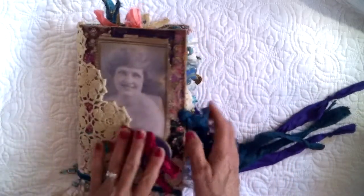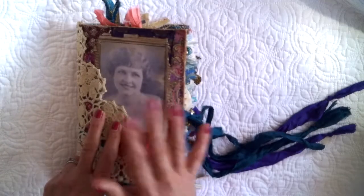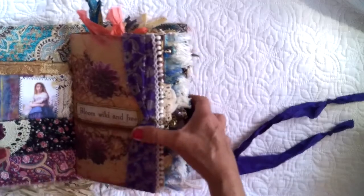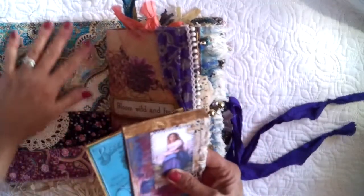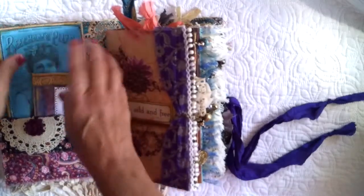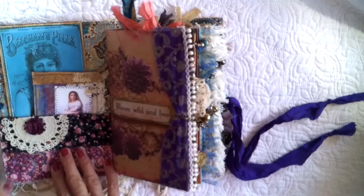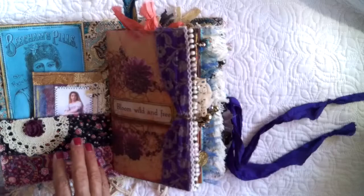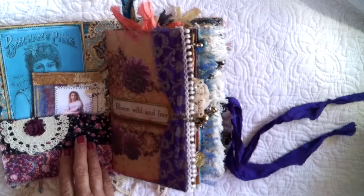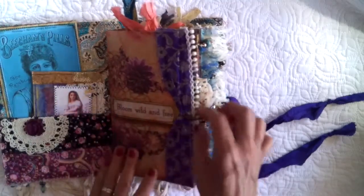So this measures 9 by 6. It's 2 signatures, and it has 64 plus pages in it. As you can tell, it's quite bulky. The inside is fabric. I made a fabric pocket. The kit that I used, I have this written down, is by Amy Joy Studios, Bohemia, Boho Journal, and also a second kit from her, the printable journal pages. So I'll show those as we go through.